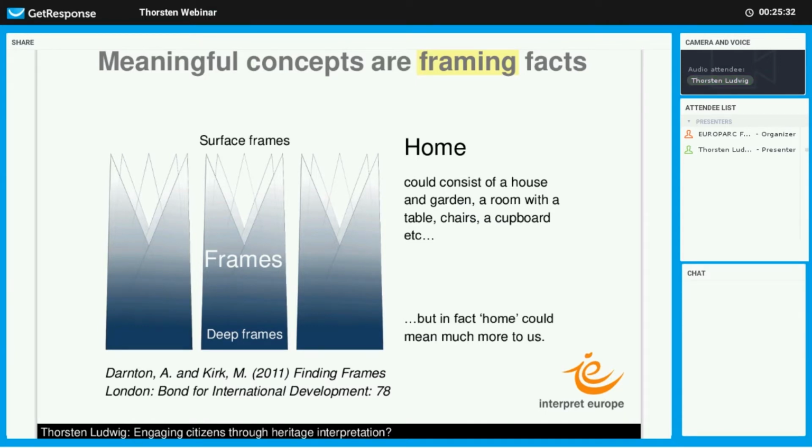Home means something, but you can say at the surface, a home consists of what I have written here: a house, a garden, a room with table, chairs, a cupboard, some things that somehow belong to home. So we are on the surface if we're talking about home from this perspective. But everybody knows that home has a deeper meaning for us. Home does something for us. Home brings emotions in. And this is when we come to the deep frames.